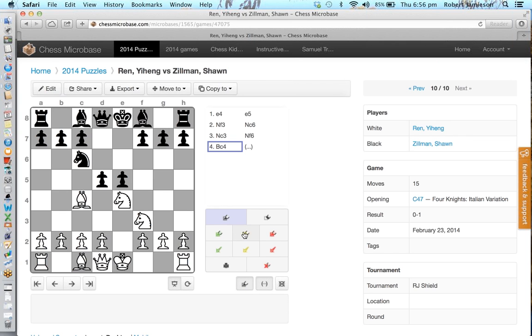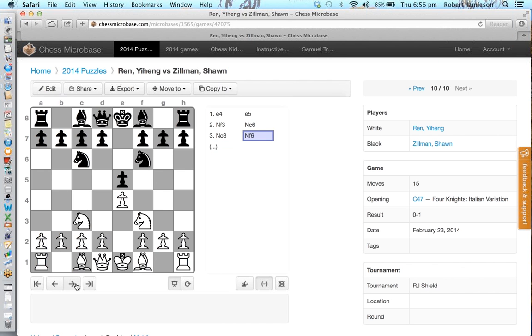Now, what's black got here? A fork. He's got a fork, and he's got two pawns side by side. So we're going to end up with open files all over the place, and he's going to get his piece back. Okay, looks like Maha's come up with a clever idea. So let's go and have another look.